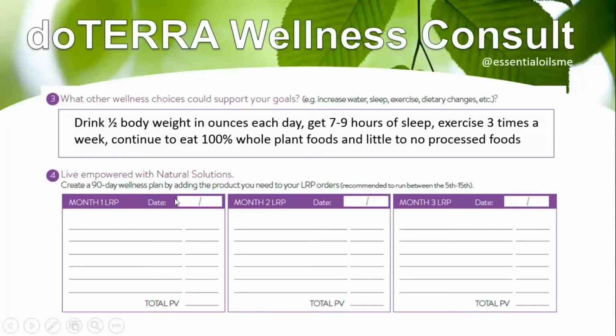The next one is live an empowered life with natural solutions. So creating a 90-day wellness plan to really help support what you need with your LRP order. It's recommended that the order runs between the 5th and the 15th. If you want more information on the loyalty rewards program, I have a whole other video or 2 or 3. I have multiple videos on that, but this is just an overview.